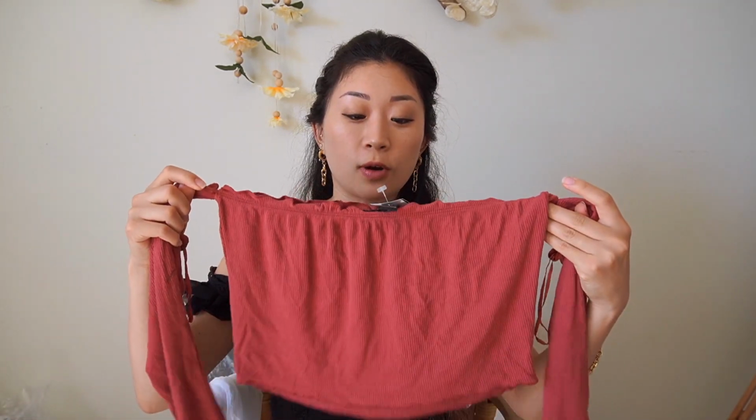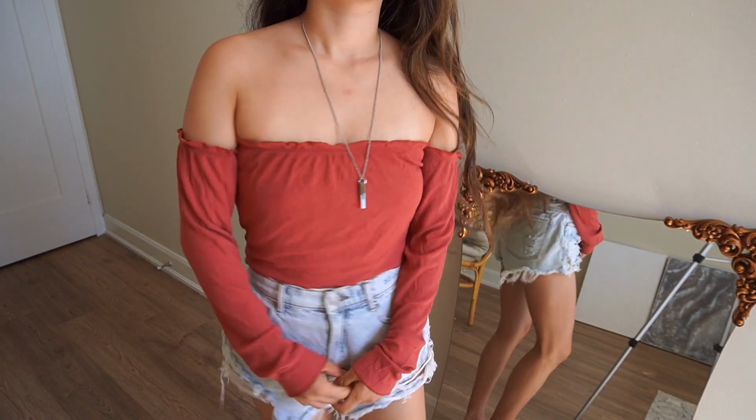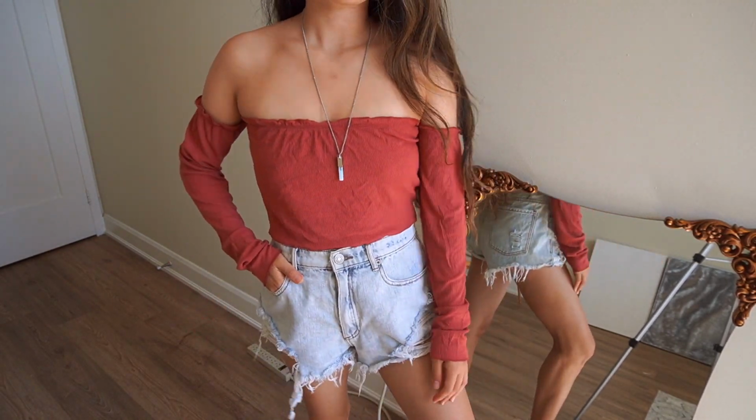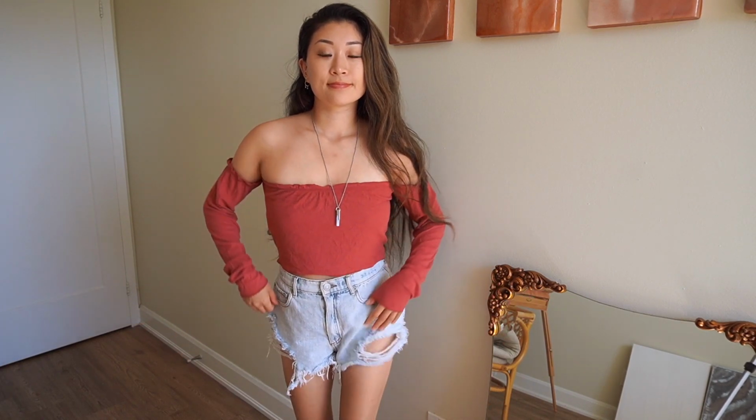So anyways, I grabbed this crop top for $4.99. This beautiful, simple, off the shoulder crop top. I really like the material of this. It's a really soft, cottony kind of material. And again, something just very simple to throw on. I also like the bohemian kind of look of this.